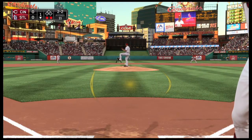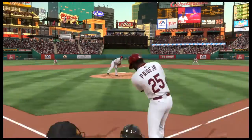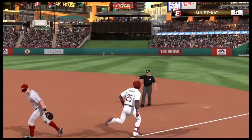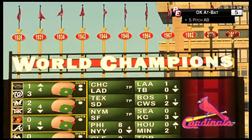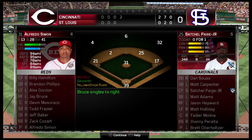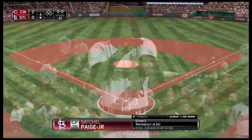2-2 pitch on the way. Now a swing and a softly hit ground ball. Throw to first in plenty of time and the side is retired. Redbirds are turned away in the first. We're on to the second from St. Louis. Scoreless on the show.